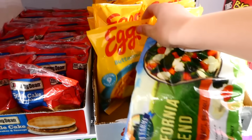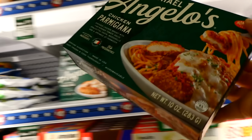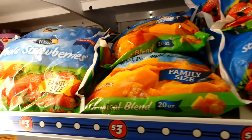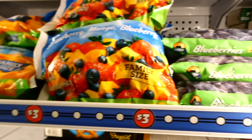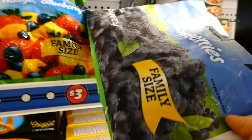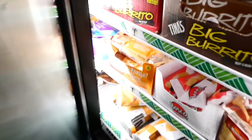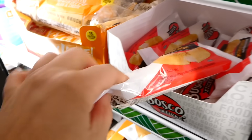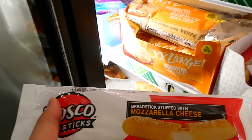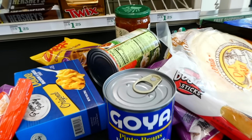While in the frozen/fridge area, I did spot this Michelangelo chicken parmesan, regularly $4 down to $1.25. I did think that was a good price. Also, I'm impressed with the frozen fruit. I grabbed some frozen blueberries for $3, but they did have a good selection of frozen fruit, I thought. And then the last thing I'm grabbing is a Bosco stick. I'll find some use for this, I'm sure. Let's check out and let's figure this meal plan out for this week.